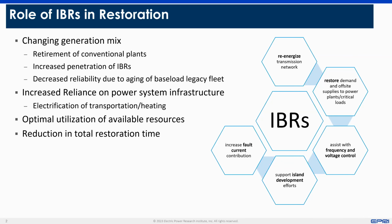Now, why IBRs? IBRs can be used in different forms in restoration. They can be used to re-energize the transmission network, thus providing a cranking path to other generators. They can be used for demand supply if there are critical loads like hospitals and other public utilities, as well as to supply power to critical loads such as power plants and nuclear power sites. If these blackstart capabilities are not present, IBRs can also help ensure better frequency and voltage control during restoration. They can support island development efforts, and in some cases, they can increase the amount of available fault current contribution in the systems.